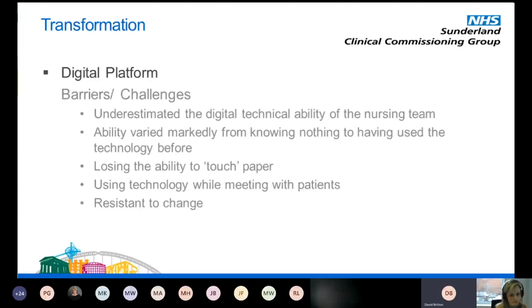I must say, though, I must take my hat off to the admin side of the team because they seemed to embrace it quite quickly and were supportive of the nurses and making sure that everybody wanted to get where they wanted to be. Where are we now?